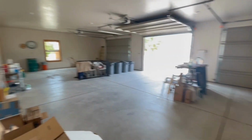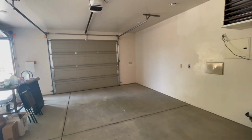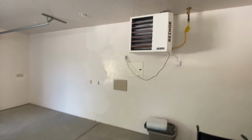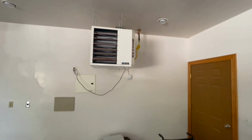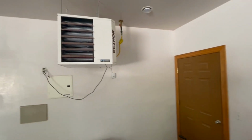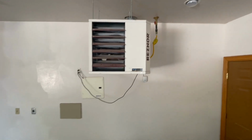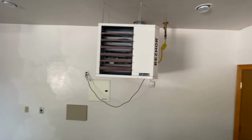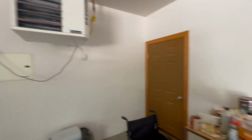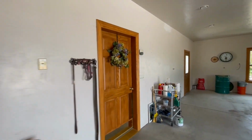So the geothermal is a very effective way to heat and cool a home. And the greatest downside to the geothermal is simply the install cost. So obviously having it already installed, that's a great benefit to whoever would buy the property. So there's a Reznor heater here in the garage, gas heater. And we will proceed into the kitchen.